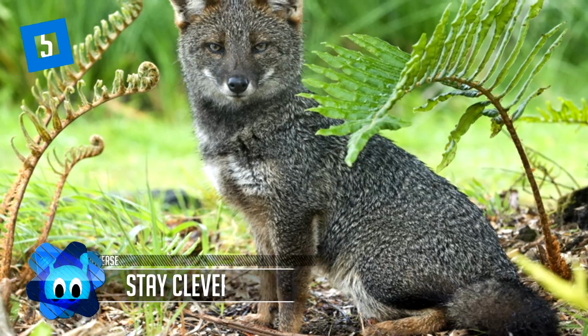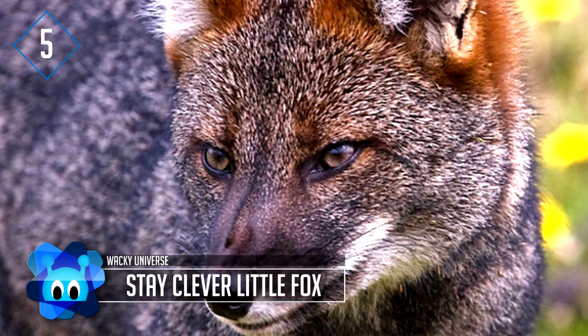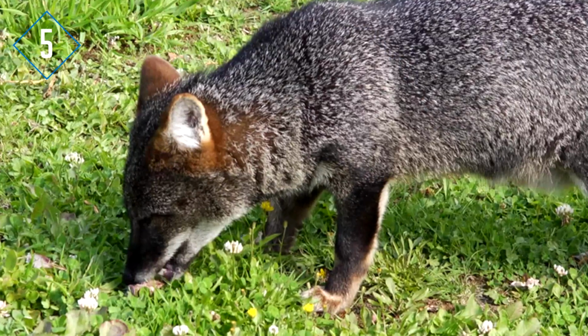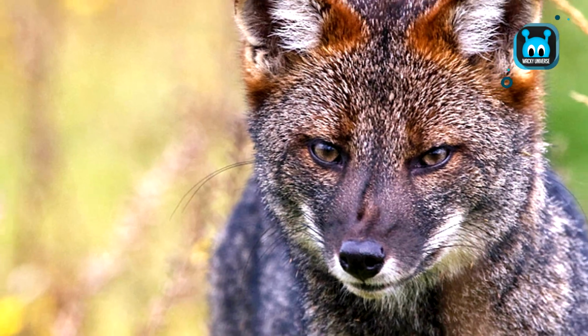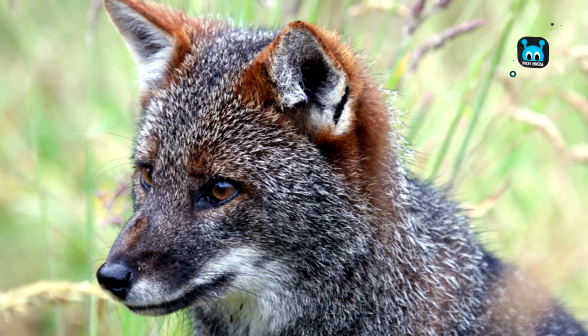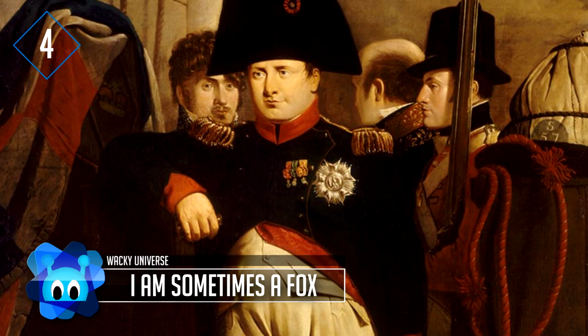5. Stay clever, little fox. These beautiful foxes are Darwin's foxes, and they're quite dark in color with a pale belly. They can grow around 53 centimeters with tails, and they live in the forests of South America. They feed on small mammals, birds, insects, and fruit, and breed only once a year, producing 2 to 3 cubs at a time.